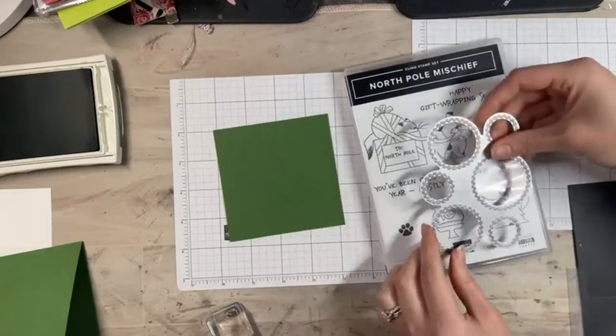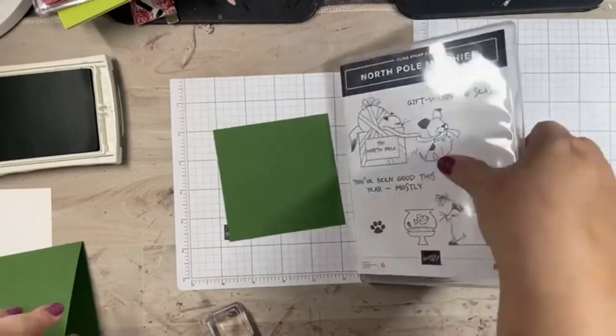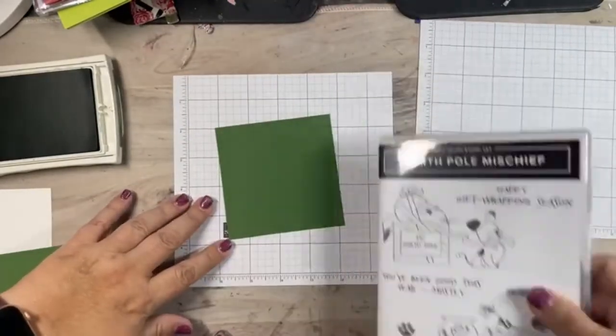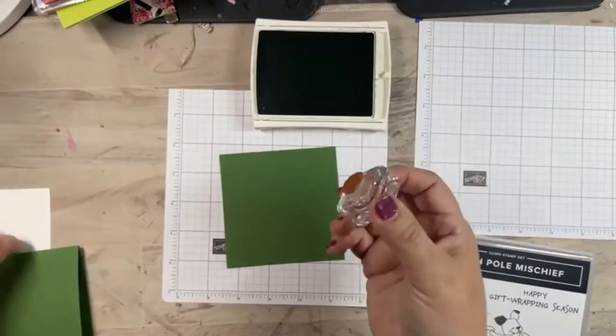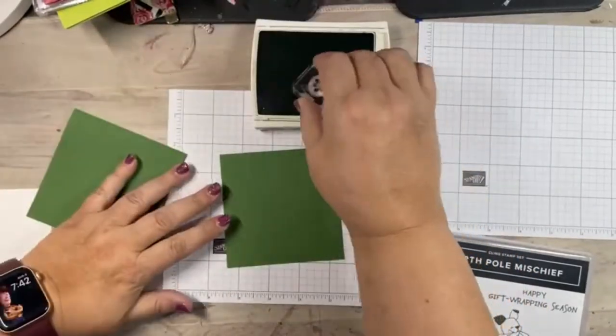I'm gonna do this guy and have him pop through. Okay. Because I think that'll be cute. All right. I'm taking this little paw print, and like I said, I'm making a square card. So I did, this is what is this, a 4x8 and folded in half.